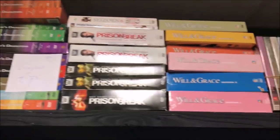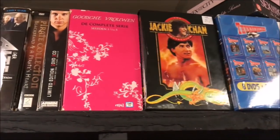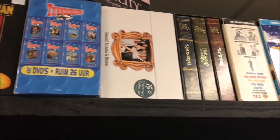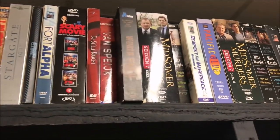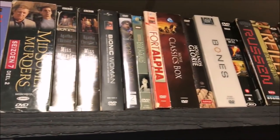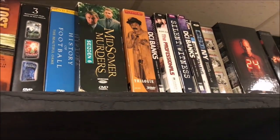Everybody is dumping DVDs nowadays, but check out the number of DVD boxes that this thrift store has. And people, DVD sets are still worth it in my opinion. Sadly, this thrift store is a little bit overpriced. Otherwise, I would have had a field day.